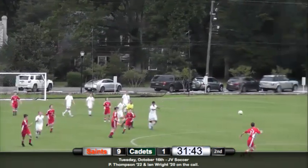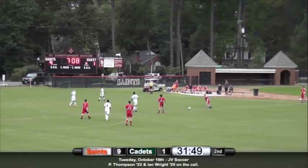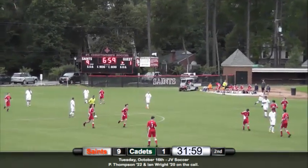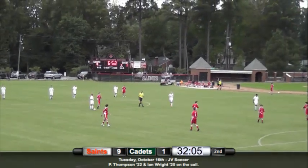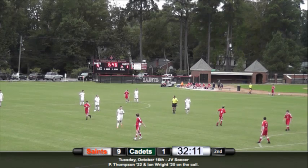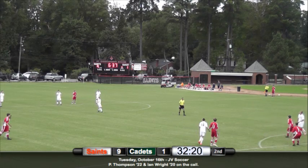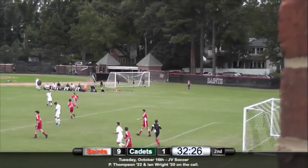Number 11 here. Kicks downfield. Laura Gonzalez on the header. Mason Carter. Call made on St. Christopher's. I'm not sure what that call was. I believe it was a handball. So Benedictine has a free kick just past St. Christopher's half. Max Hiladke picks up the goal kick for Benedictine.